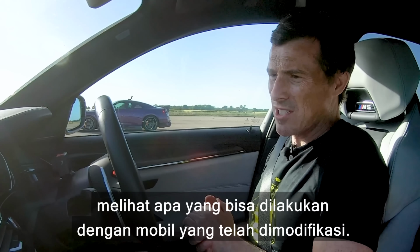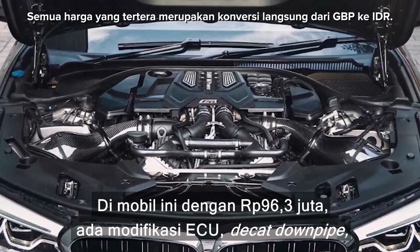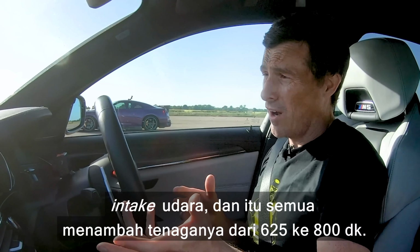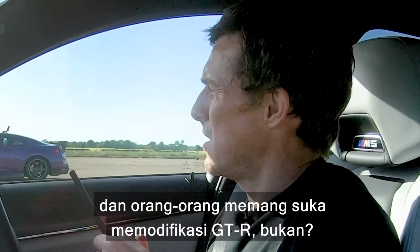Another thing I wanted to do is just see what you can do with the car when you tune it. So this one, it's $5,000 and you get an ECU tune, decat downpipe and air intakes, and it gives you that extra horsepower from the normal 625 to the 800 horsepower. But what happens if you go crazy on a car? And people like to tune GTRs, don't they?